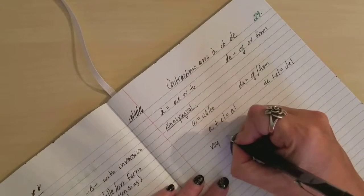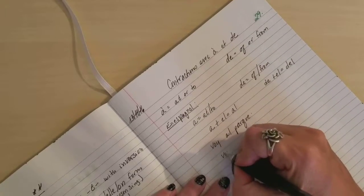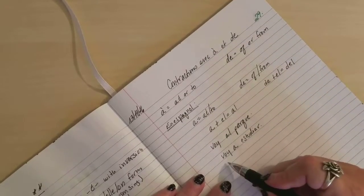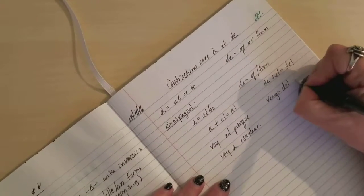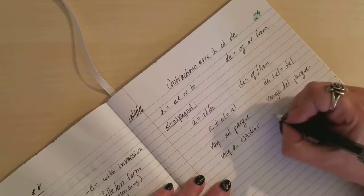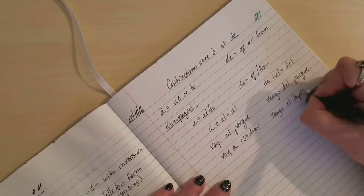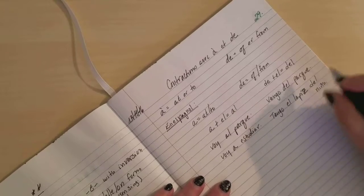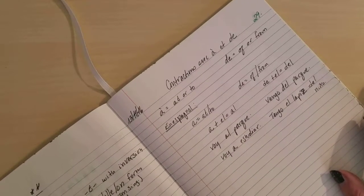So we had voy al parque, and then we had voy a estudiar. I'm going to the park, I'm going to study. And then we had de, and we could use that with venir de. Vengo del parque. I'm coming from the park. And sometimes we used it with possession. Tengo el lápiz del niño. I have the boy's pen. So these were some of the ways that we use these contractions and prepositions in Spanish.